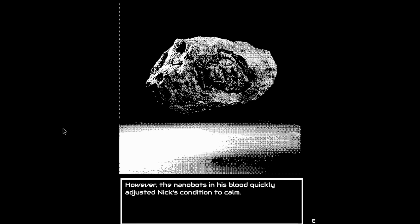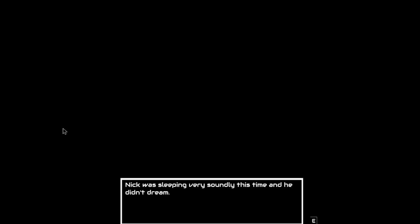However, the nanobots in his blood quickly adjusted Nick's condition to calm. He needed to go back to bed. The machine doesn't like to have its logical routine disrupted. Revelation. Nick was sleeping very soundly this time, and he didn't dream.